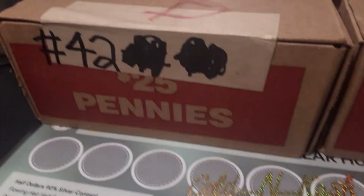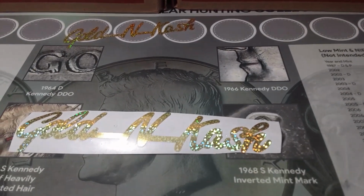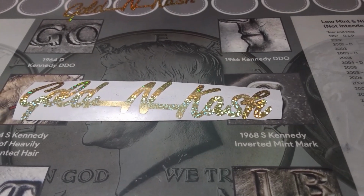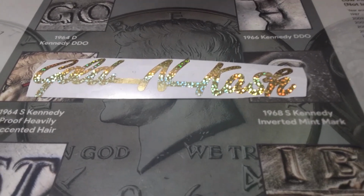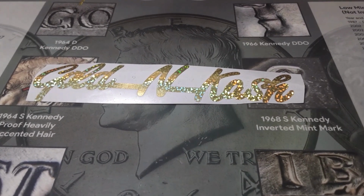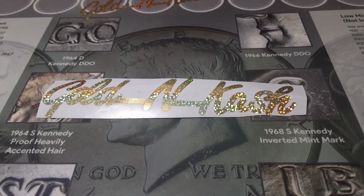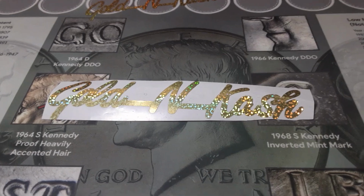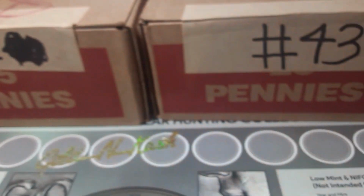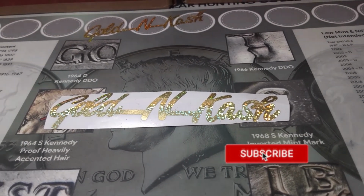We've got boxes number 42 and 43 of the pennies wheat cent hunt and fill, 1909 to 1958. It's been a great year. We found a lot of really nice wheat cents, so we're still working on that book, the Warman's Lincoln Cents from 1909 to 1958. So hopefully in these two boxes, we can slot a couple for New Year's. And with that being said, let's go ahead and get into these two boxes.